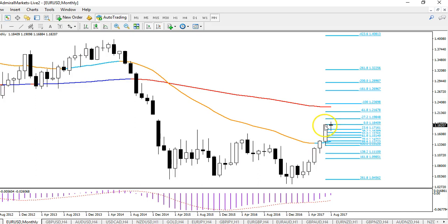July, strong bullish candle. Look at the close near the high, and I think that this candle, this current month, August, could see a retracement of that, probably to the 50 fib, and then a continuation up to the minus 272 target at 120.